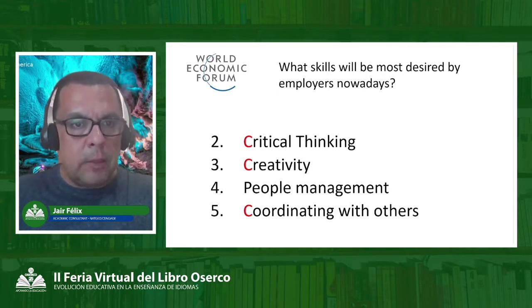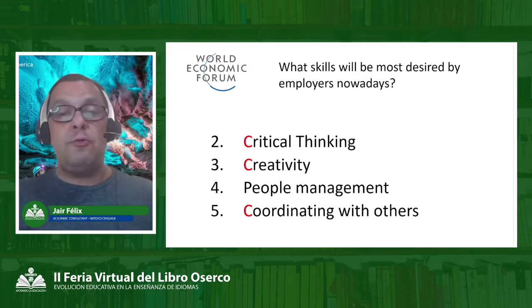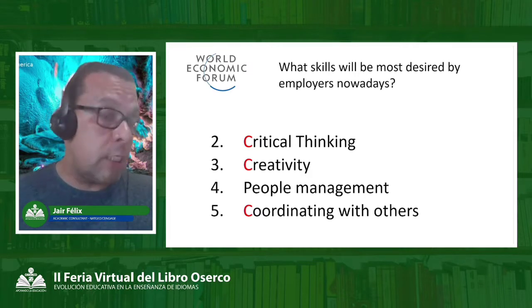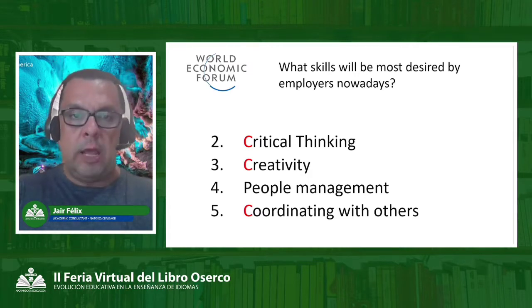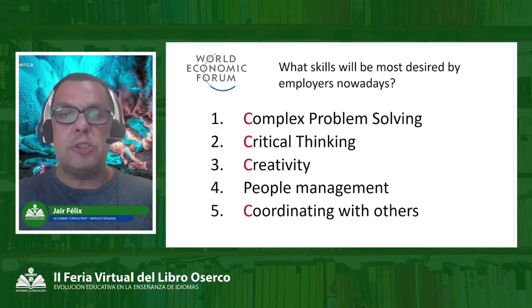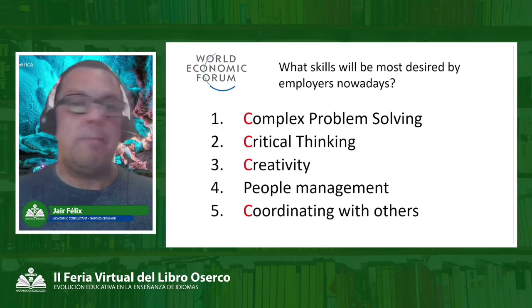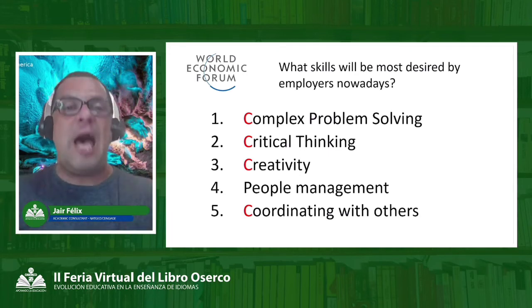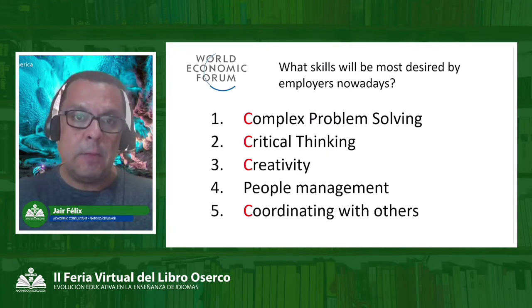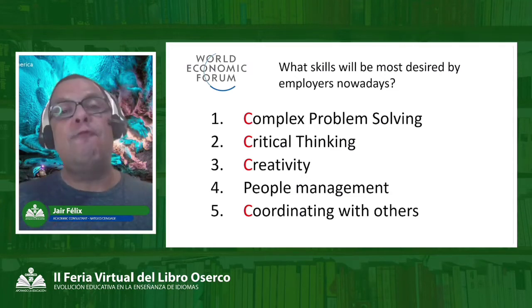Critical thinking is on the very top of our list. The ability to read between the lines, the ability to ask the right questions and challenge the assumption, it's essential as well. And number 1, complex problem solving. And that includes also resilience and motivation, and not feeling threatened by problems, but rather having the right attitude towards solving problems in a variety of ways, right? So those are the things that employers are looking for nowadays.